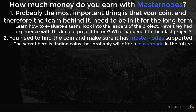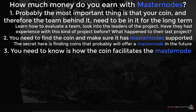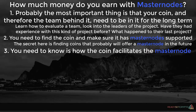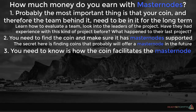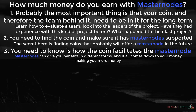The third thing you need to know is how the coin facilitates the masternode. For example, masternodes for Walton chain can receive decent rewards if you just do staking, just leave 5,000 WTC in a wallet and don't touch it. But you can receive even better rewards if you actively mine to that wallet address and use your masternode to secure you a better mining yield than if you were mining without a masternode. So you can see masternodes can give you benefits in different forms, and it all comes down to your money making you more money. The crypto rich get even richer.